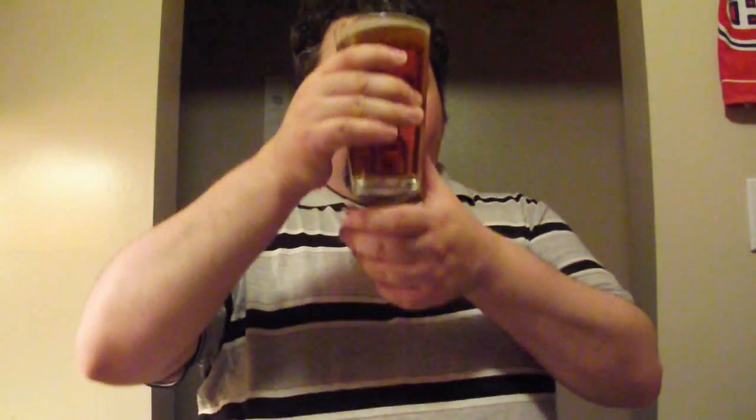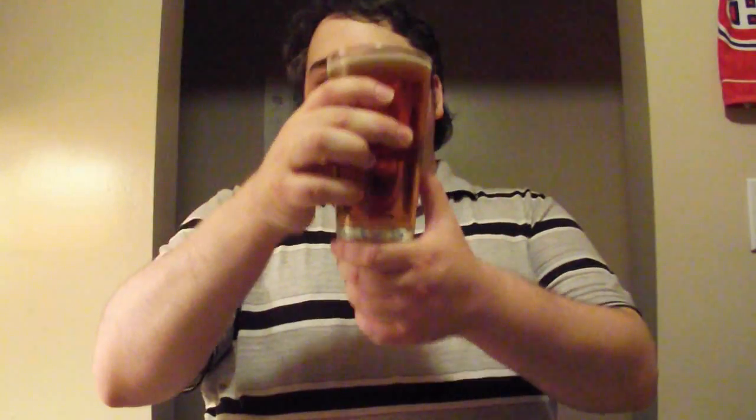Well, I gotta say that's more like a copper. Yeah, a touch more red to the copper. I was actually expecting something darker. I've heard it described as being mahogany before. Anyway, it does look good. Let's get a sniff here.